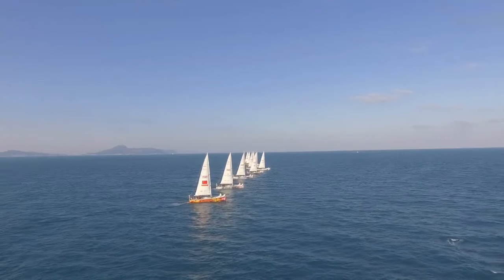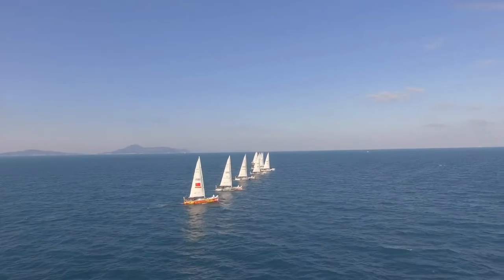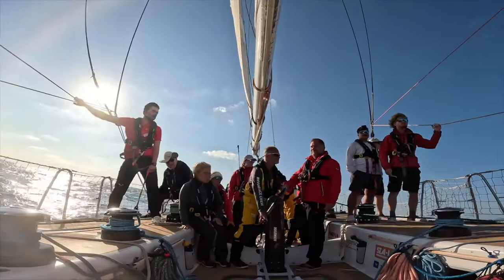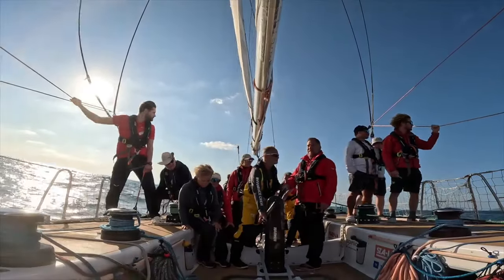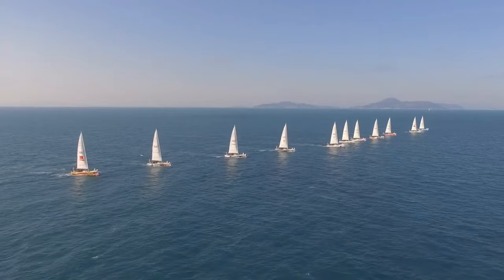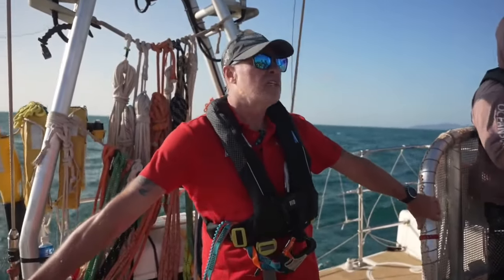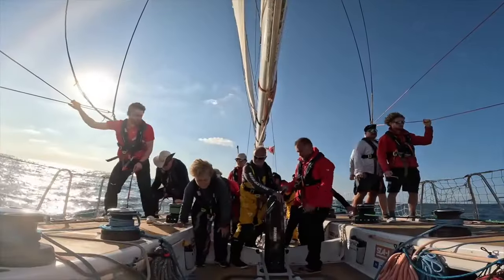So we're about to do our third Le Mans start. First two went very well. We've had a little bit of practice this morning, so we're looking to do the same again, get off the line first. 1 minute, 45 seconds, 30 seconds, coming to 10 seconds. 5, 4, 3, 2, 1, and go!